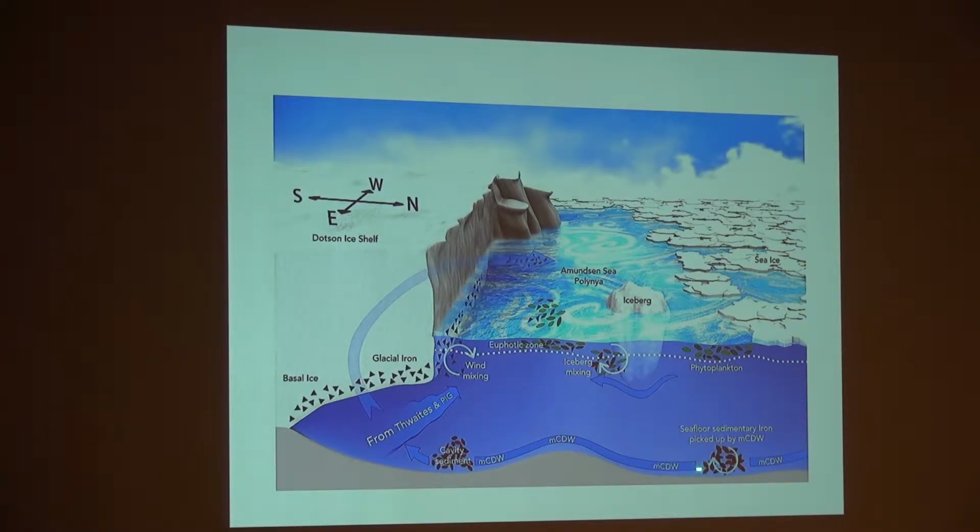We call it modified circumpolar deep water. Interacting with the bottom as it comes, picking up dissolved iron, picking up particulate iron by resuspension, heading underneath the ice shelf cavity, probably bringing organic matter with it from the beginnings of the bloom or from last year's bloom and putting that underneath the cavity. That's a potential source of organic matter to drive sediment reduction even underneath the cavity.